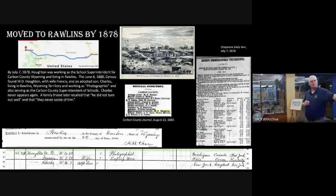It's hard to tell whether he was there or not in 1876 because he did a lot of historical drawings, like I've already showed you. So it's not really clear. The earliest known mention we have is 1878. We know that by 1880, he was the superintendent of schools for Carbon County. And so he was living in Rawlins.